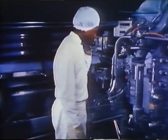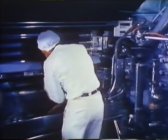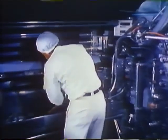This man gets the word. The emulsion is ready. It's piped directly to the coating machine. The coating machine is as long as a football field. Most of it is enclosed, but we will be able to look at some of its operations.